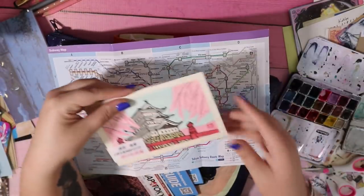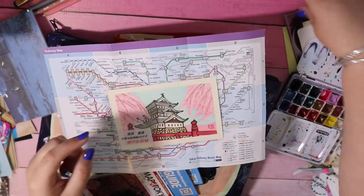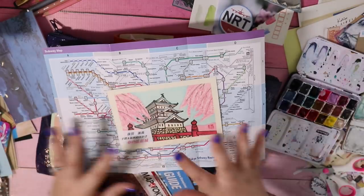I've got beautiful postcards still to go in, more of the traditional Japanese style. I've got Sailor Moon ones. I've got a bit of everything, and I am busting to put it all into my journal.